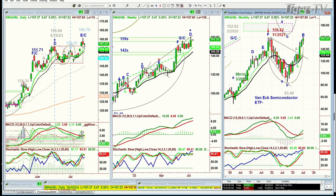An ugly finish to the day, because it looked very good and then it finished red. And today it's running a little bit. It's up 47 cents at 157.37. Nicely over the 9, 9's nicely over the 14. The MACD has only just barely turned positive, and the stochastic's good at 85%. Relative strength is good, and the on-balance volume pulled back a little bit.